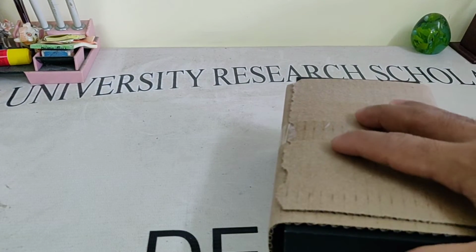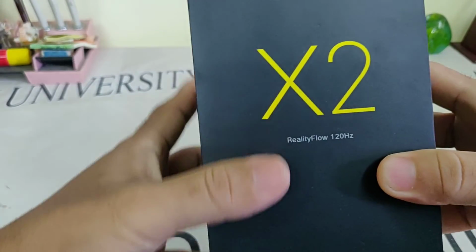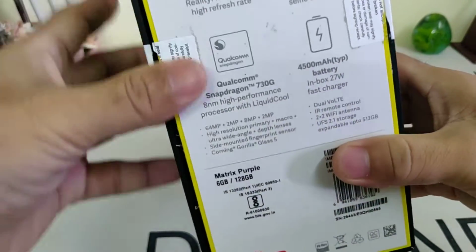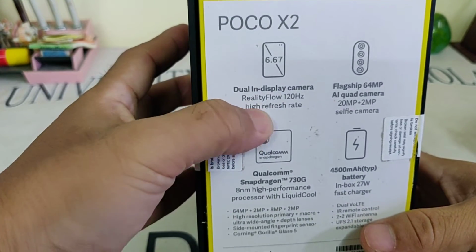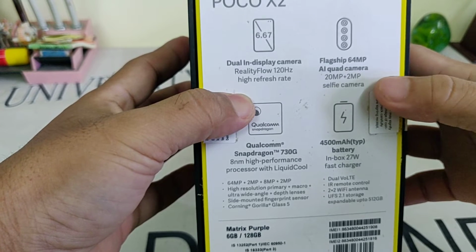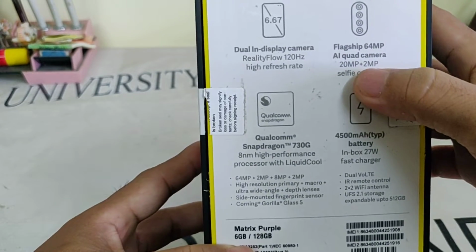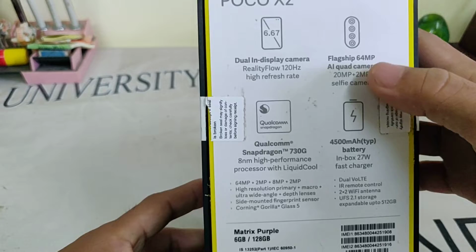Just keep it aside, and this is the box of Poco X2. Beautiful Poco X2, because I have seen many unboxing videos and camera reviews, and in the mid-range this mobile is the best among the best. Just see, a 6.7 inch display, dual display camera, and a flagship 60 MP AI quad camera. This 64 MP is the latest Sony sensor. This is the selfie camera, 20 megapixel plus 2 megapixel for depth sensor.